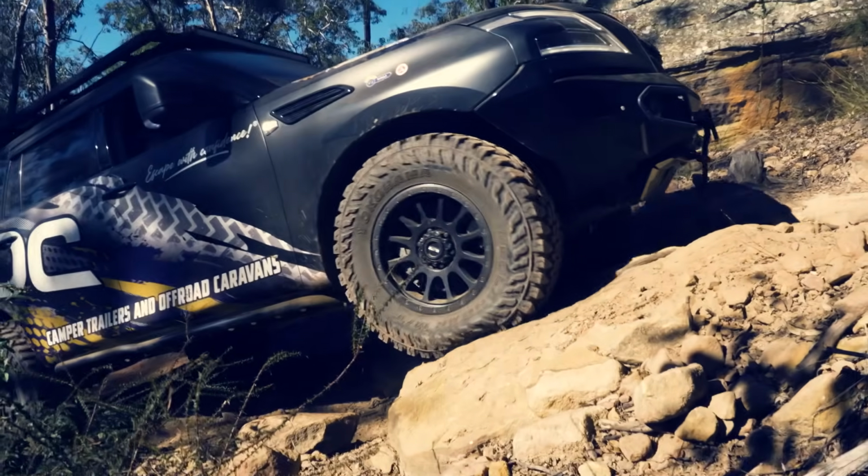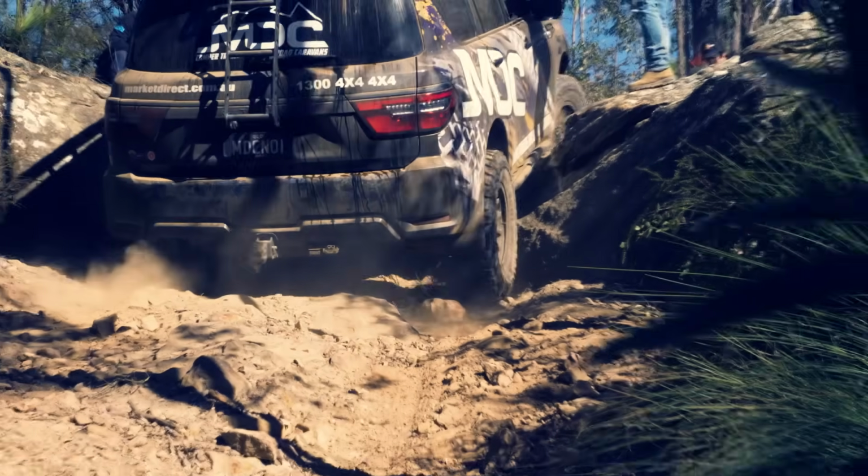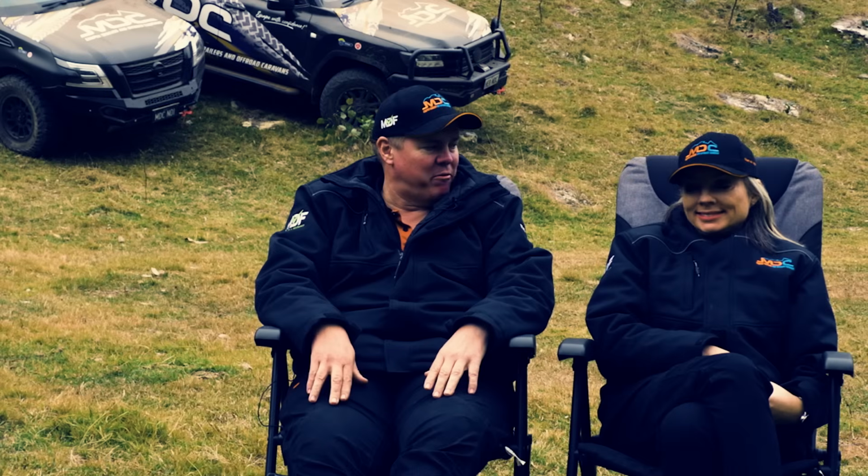The MDC 62, Vaughan drove that so easy compared to everybody else. I mean, you don't really have a choice at the end there. There's one way.